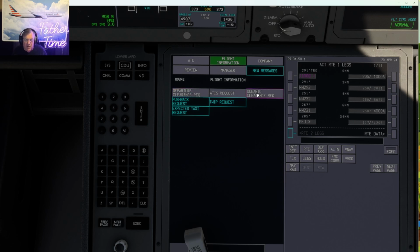And here's our oceanic clearance here. Got kind of a funky thing here that I don't know if it's going to come up. When we got my clearance early this morning, it said track Charlie, track message indicator 111, but the routing's nowhere near the track system. It's a random route up over Greenland. I'll show you that.